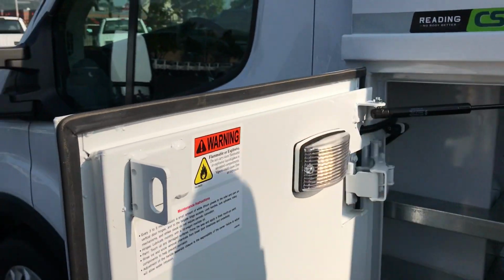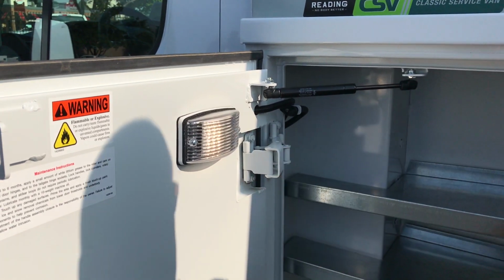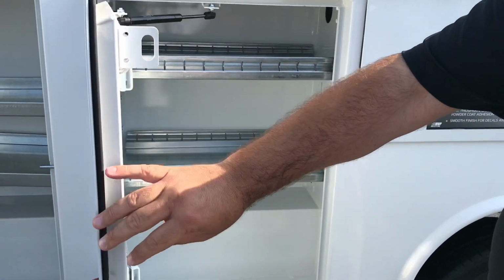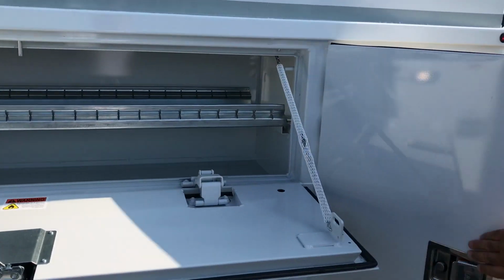You can see the quality of the steel. This one has a lighting package, so every door has a light in it. You can see the heavy-duty hinges. And then the shelves, which are all adjustable inside each department. Just to give you a look, the long drawer on both sides. So tons of storage here.